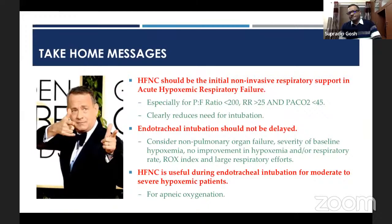So ladies and gentlemen, my take-home message is HFNC should be the initial non-invasive respiratory support in all patients with acute hypoxemic respiratory failure, especially for patients who have a PF ratio of less than 200 or respiratory rate more than 25, and those who have a PaCO2 definitely less than 45 millimeter of mercury. It clearly reduces the need for intubation, but endotracheal intubation should not be delayed.